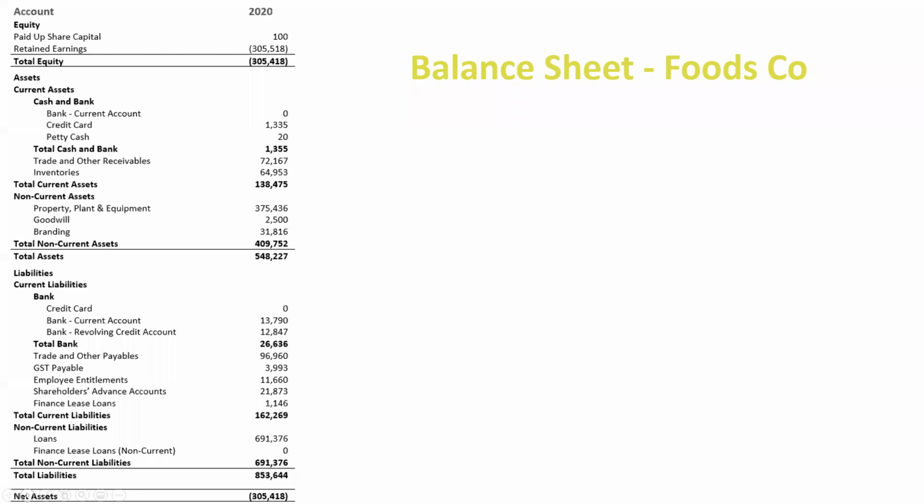So let's have a look at the imaginary example here of a balance sheet. So you can see they've got a negative retained earnings because right now the liabilities are worth more than the assets of the business. So technically this company is insolvent.